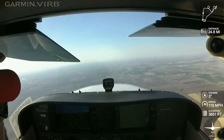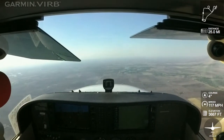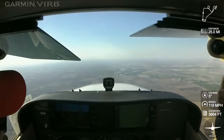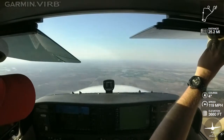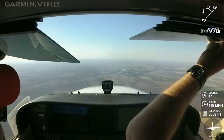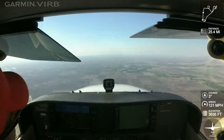He wants us to report 7 out. Once we get 7 miles out, I think he wants us outside of his airspace before we do maneuvers. We'll fly up to Bloomington there, and then we'll do some clearing turns. We can probably start with some slow flight, and I'll walk you through it, just let you get a feel for the airplane again. Roger.